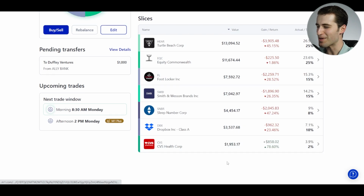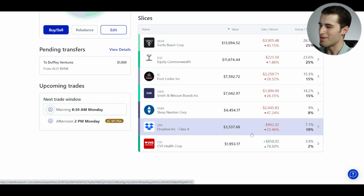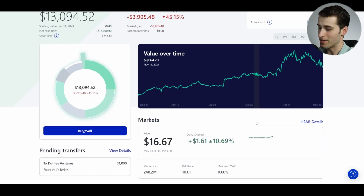My first one ever, though, has done quite well, and that was CVS. This was with not very much money, and it kind of ran up pretty quickly after I bought it, and I've just held it since. But anyways, pretty much every pick after that has been pretty brutal, at least within this slice. And my biggest one being Turtle Beach has really fallen in the recent month, all the way down to about 15 as of yesterday, and now it's jumped back up 10%.